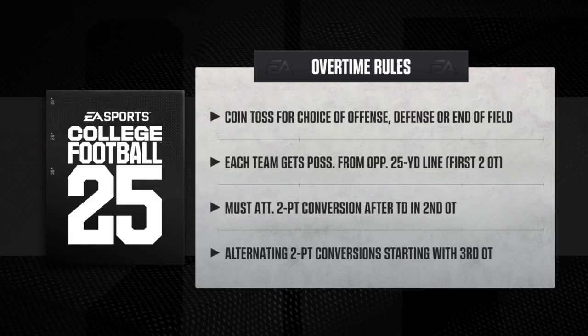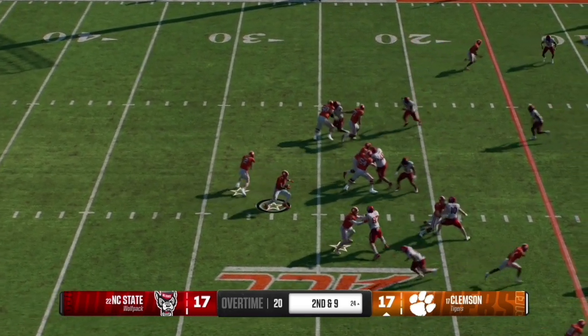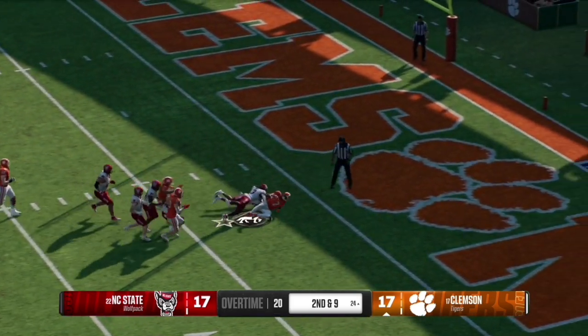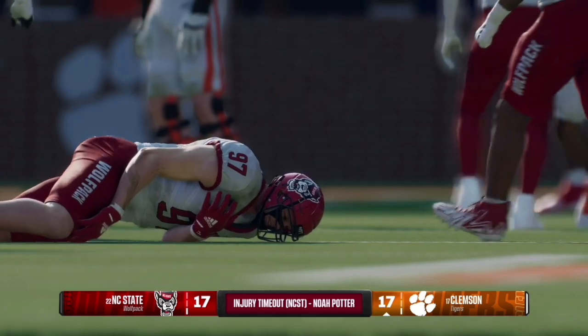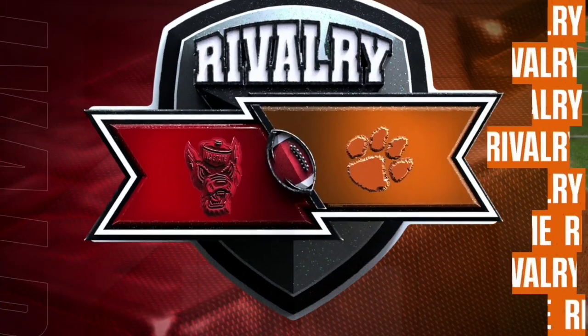NC State failed to score, so we are going to be going to overtime, and here are the rules. NC State will play defense first, and here on 2nd and 9, they hand the ball off to Phil Maffa, who makes his way through all the clutter near the line of scrimmage, and he will take it up to the 3-yard line to set up for a Clemson 1st and goal.